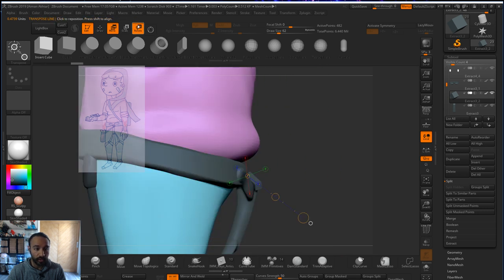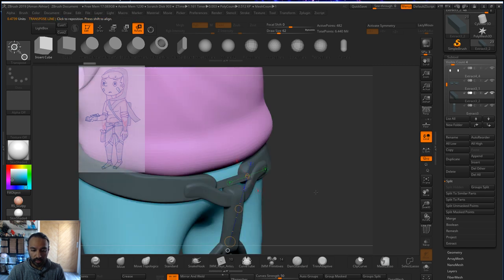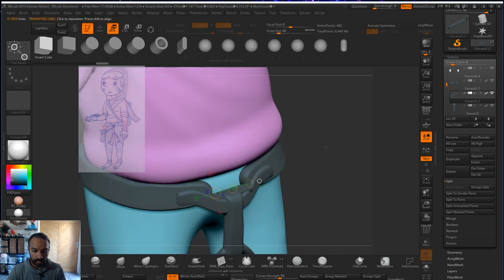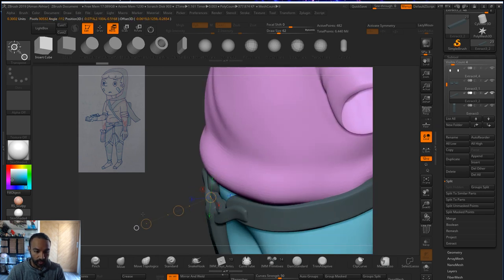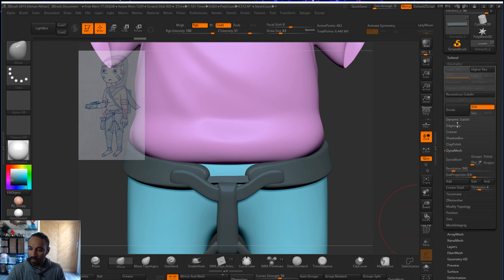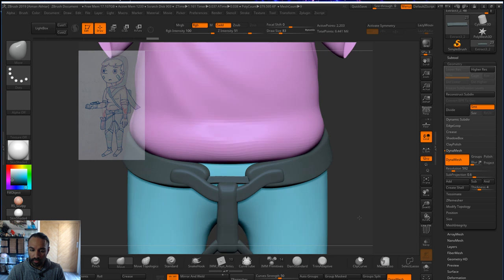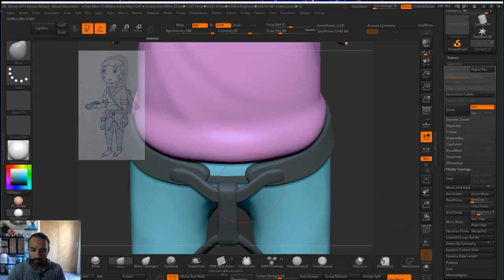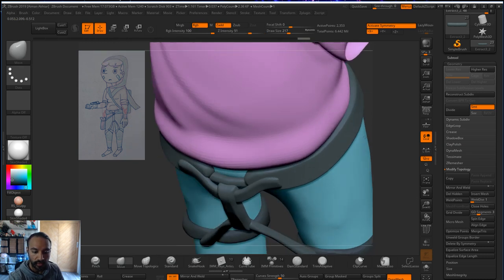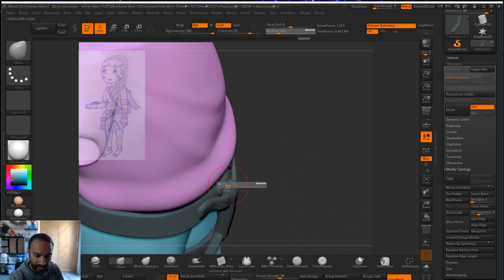Extend this cube that I'm making, rotate it into place. Move it into place. This is how I build a lot of things for concept. Dynamesh it, and then I'll mirror and weld. It'll be symmetrical again. Turn symmetry on and do something like this. Subtle, but adds detail where it needs to be.